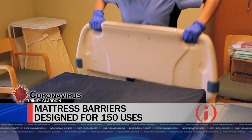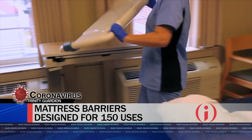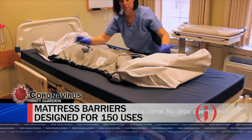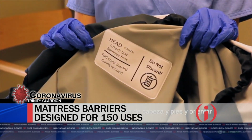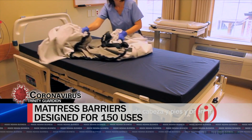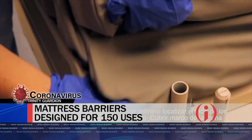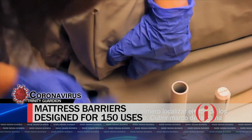So what we did is applied in excess of 10 million C. diff spores onto one of our mattress covers, as well as various other pathogens, and we let them dry and then laundered them using our process, and it resulted in a 99.99999% reduction of those microorganisms on the surface. And that's really important because the current process hospitals use today only kills about 70% of the bacteria that's on the surface. So it's far more effective in creating a safer patient surface than you can get through a manual disinfection process that hospitals typically use today.